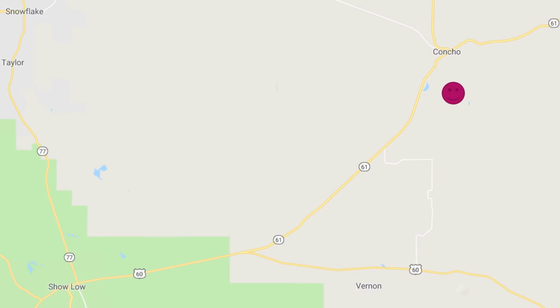Okay, and then the last property that we really considered, and of course we looked at other properties, but these are the primary ones that were of interest, is the one in Concho. At first we weren't really interested in it at all. But I contacted the real estate agent and he sent me some drone footage of the property, which you'll see in the last video, the new option video, and it's very nice. That made it a lot more attractive to us. So I ended up driving all the way back out there again after I talked to the real estate agent.